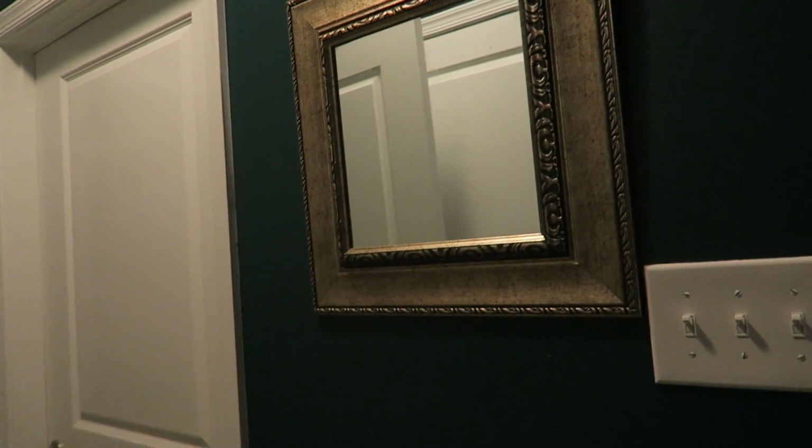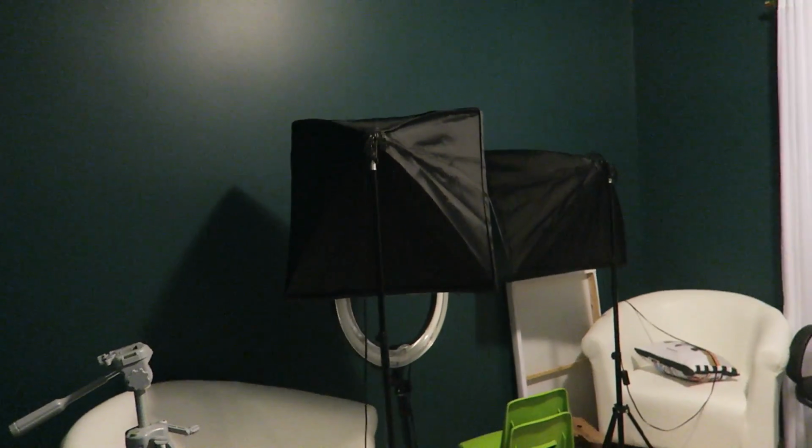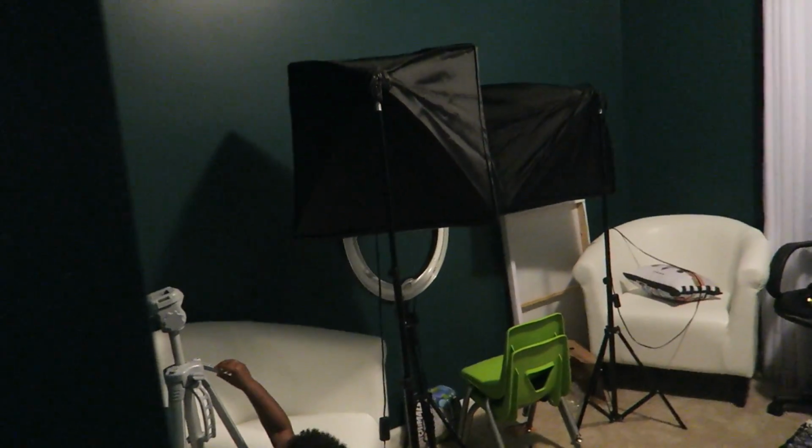Very nice. And I don't know if I showed you guys the mirror that I hung up right here. I got that done. That's about all I got done in here. I didn't hang that picture, but I'm gonna do it eventually.